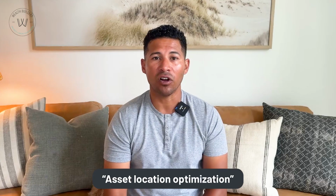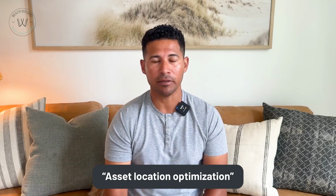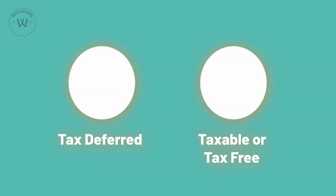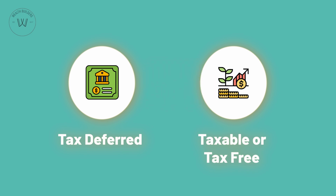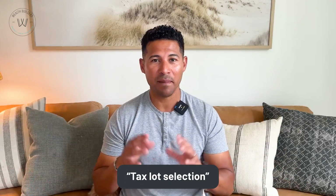Next, we're going to focus on asset location optimization. We place income-generating assets like bonds in tax-deferred accounts while putting high-growth assets like stocks, ETFs, mutual funds, etc., in taxable or tax-free accounts. This strategy minimizes taxes by taking advantage of the different tax treatments available for each account type.